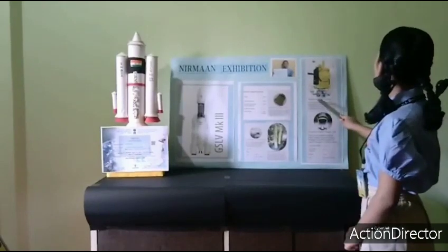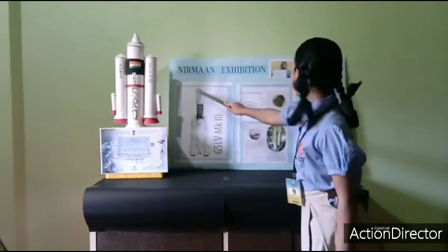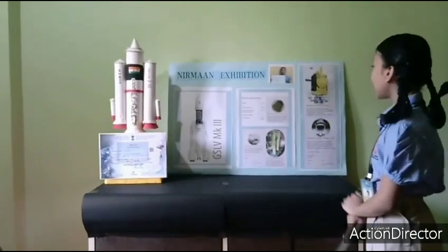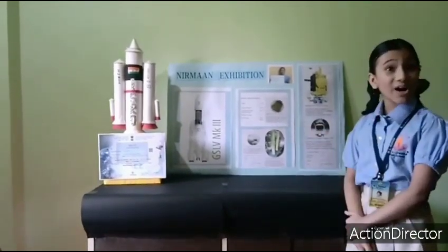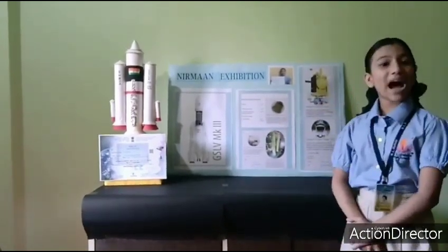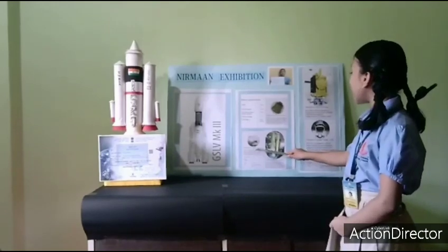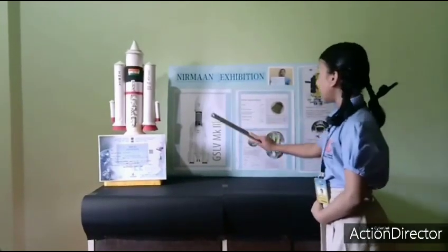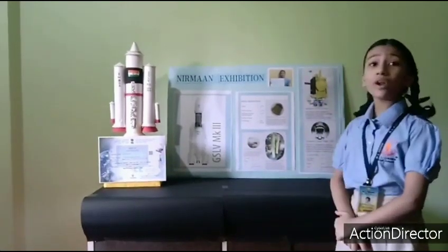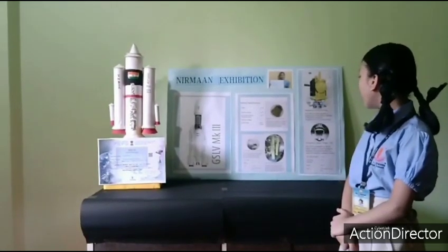Number 1. Payload to geosynchronous transfer orbit. It is located over here. It is 4000 kgs heavy. Next is payload to low Earth orbit. It is located right over here. It weighs 8000 kgs. Next we have the L110 liquid stage. It is located right over here. It contains a fuel of 110 tons of UDMH plus N2O4.